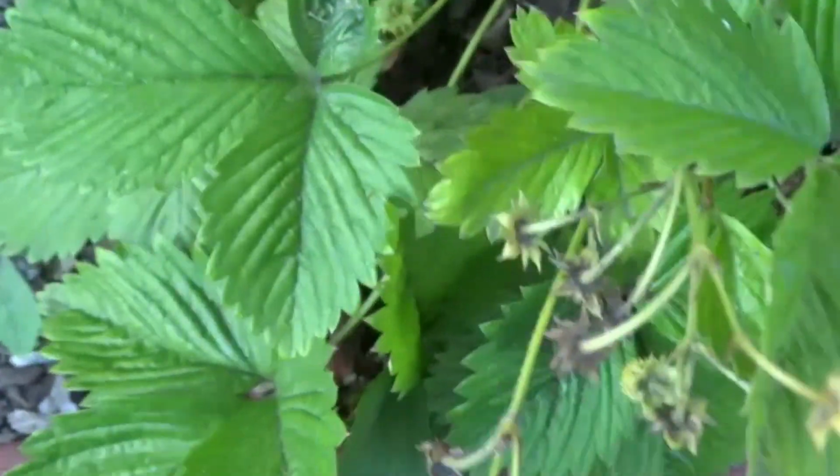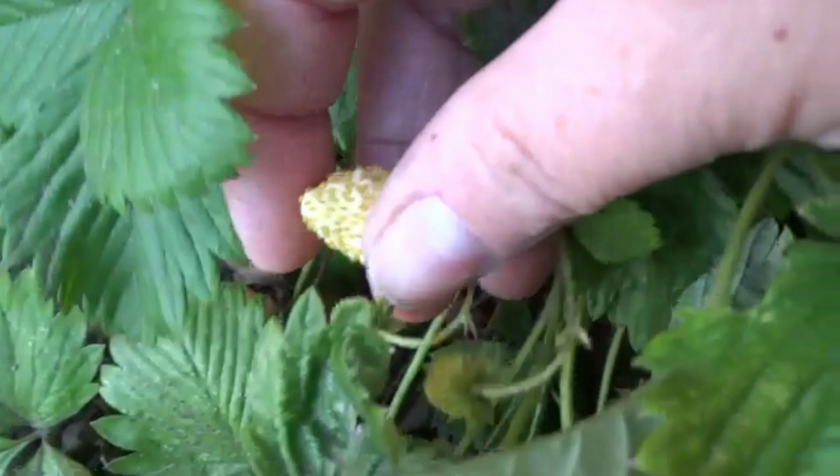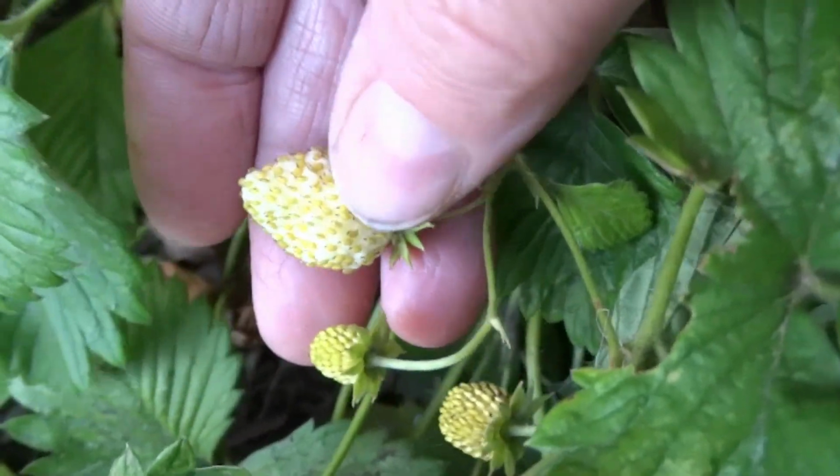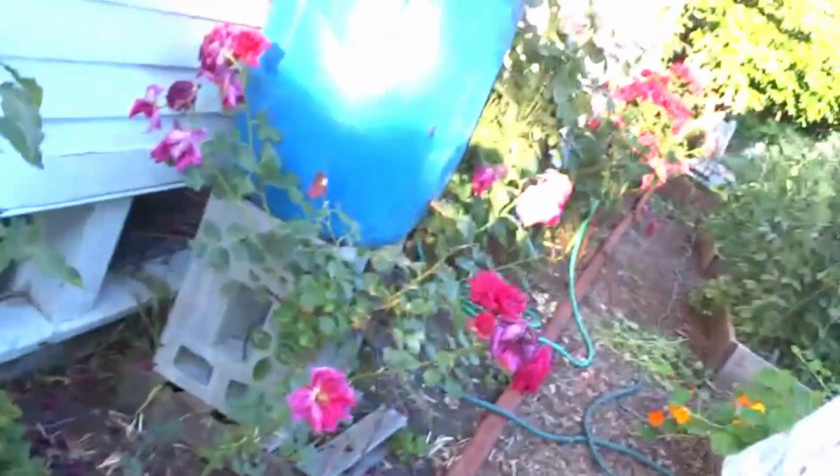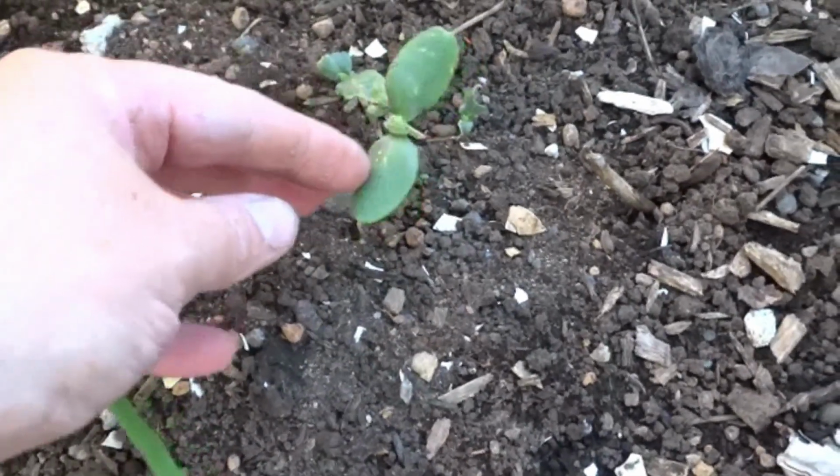Let's take a walk around the garden and see what's going on in June. That one is almost ripe. Let's see. Oh, this one looks pretty good. So these are alpine strawberries. These are white strawberries. The alpine strawberries will continue to fruit from now all the way through probably September, October, and they have just enough fruit that you just get a little snack every time you come out in the garden. And they taste like you just ate 5 strawberries. It's amazing.